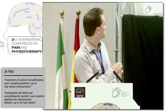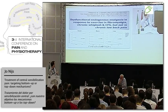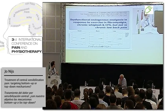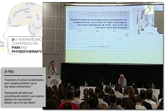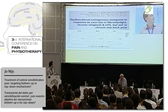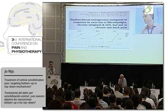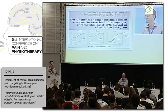What you see over here, these are pain thresholds, and these are the healthy people on top, in blue. As you can see, the pain thresholds before the exercises are much higher in the healthy people as compared to the patients. That makes sense. And this is the response to exercise. You see that there is a strong increase in pain thresholds following exercise. Even one bout of exercise activates this.